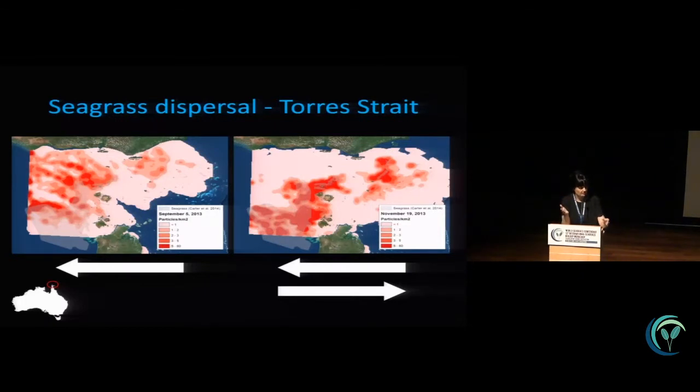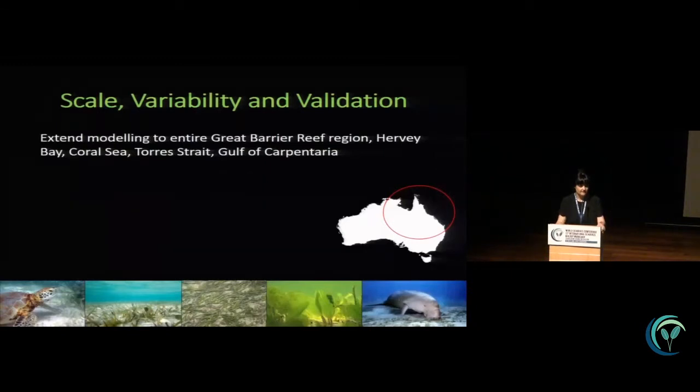But then at the same time, our modelling domain is restricted to the Torres Strait. And what we really need to do is extend our modelling domain down to other regions, and that's something that we're doing in the future. So a couple of weeks ago, my colleagues came over from Belgium, and we're now working on expanding these hydrodynamic models to the entire northeast coast of Australia, so that we can conduct our analyses at that particular scale. And that would be really cool as well, because then we can start identifying potentially these metapopulations or management units where seagrasses are highly connected within there.